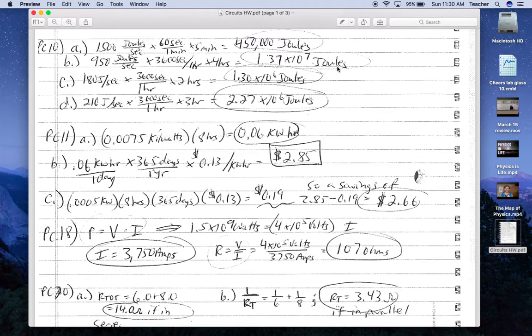For part B, we have the same process, but it's 950 watts for 4 hours. C and D, similarly, for much longer amounts of time than 5 minutes. So I converted B, C, and D by multiplying the watts by 3,600 seconds per 1 hour times the number of hours that they were being used. And those all got me millions to tens of millions of joules.